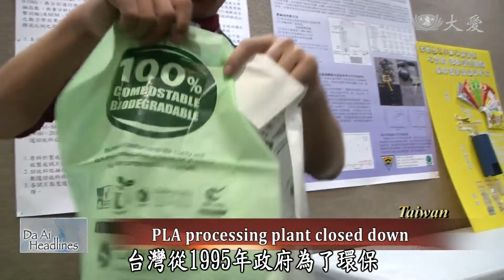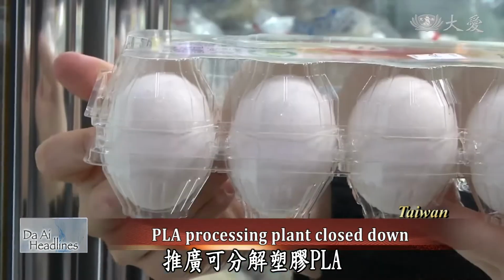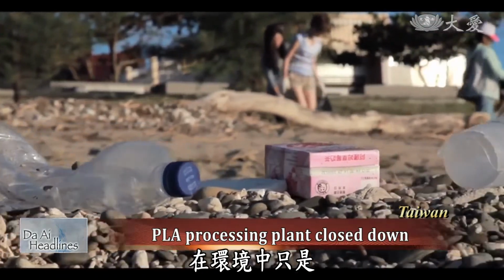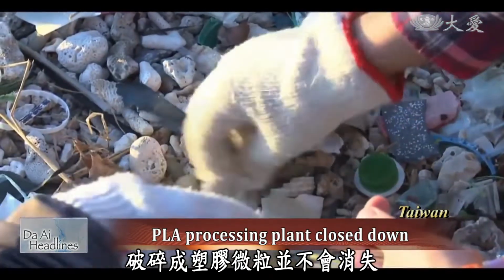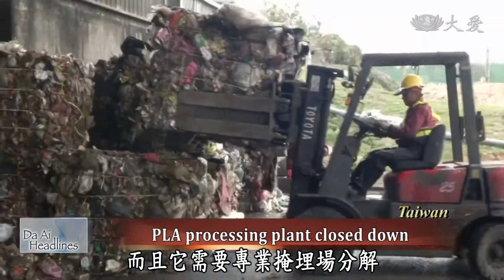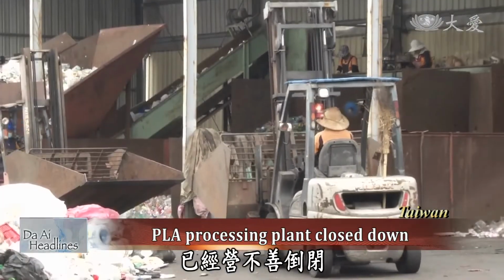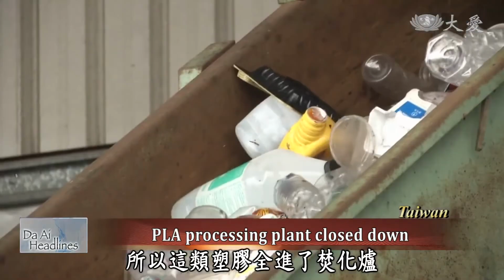In 1995, to promote recycling, the government began to push for PLA items. However, the plastic property of PLA means it will break down into plastic resin in the natural environment, but not disappear. It also needs a professional burying process to start the degradation. However, Taiwan's only processing plant for PLA closed down, so now all PLA items are just burned at the incinerator.